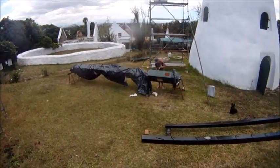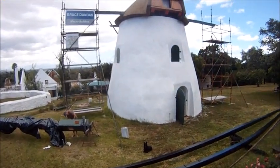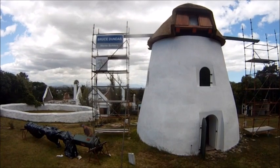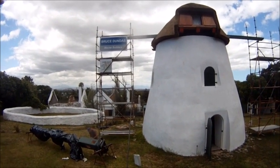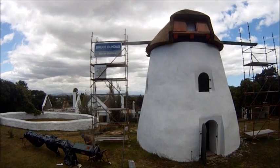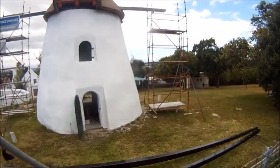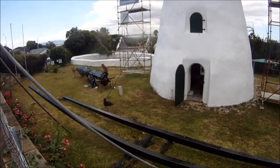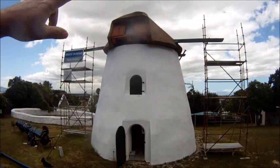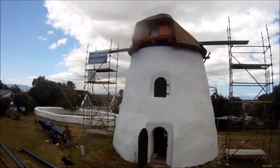Work on the window. Beautiful woodwork up there, thatch has been done, scaffolding, the crossbar for the mill itself. So we'll come out by that aperture there, that little opening. Everything is being sorted out. Beautiful. New thatch. Cleaned up, cut, sorted. In time for summer, hopefully.